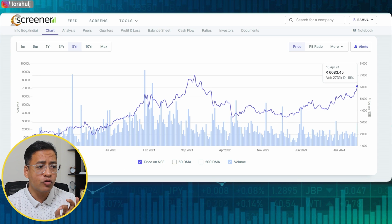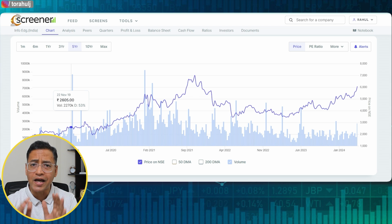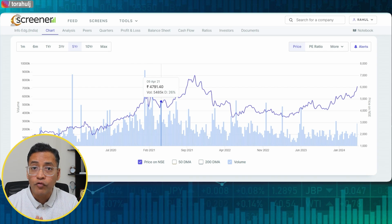But the critical point that you will note here is that the stock has shown cyclicity. Of course, the cyclicity here is on a longer duration period that you can see here, but definitely the stock has shown a cyclicity. What is leading to this cyclicity is what we need to understand so that we can take some safe bets on this stock.